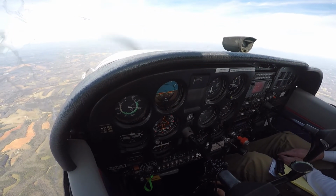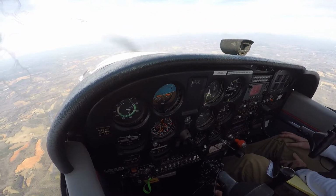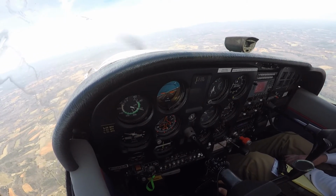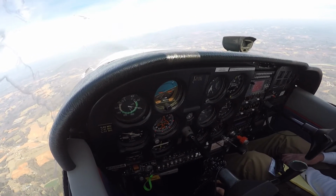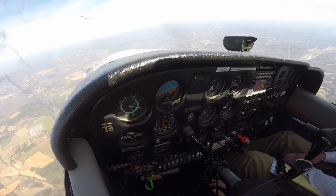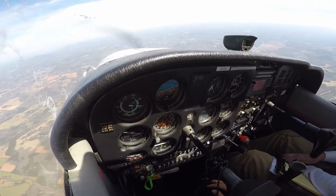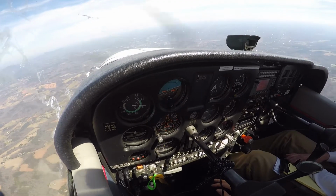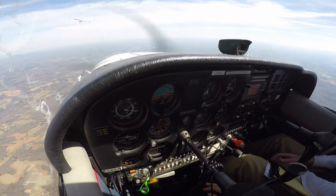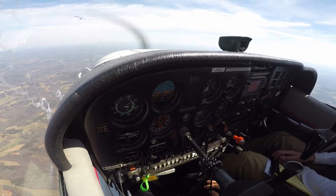Alright, let's come right, zero to a heading of 090. Clear right. Keep it to about 10 degrees of bank. That's all you need. Good. Nice job.